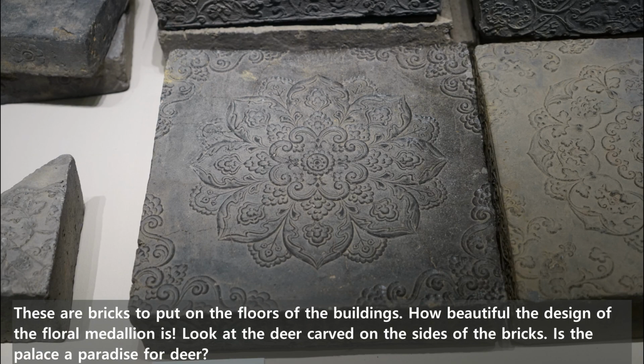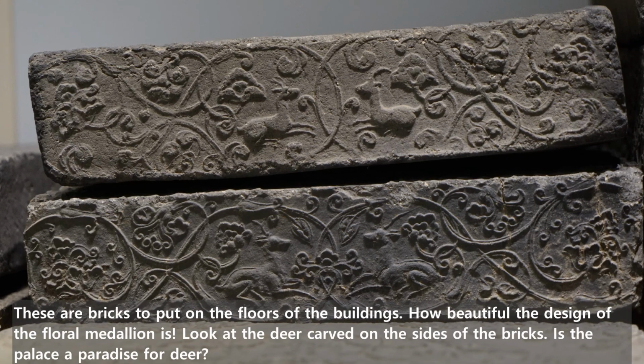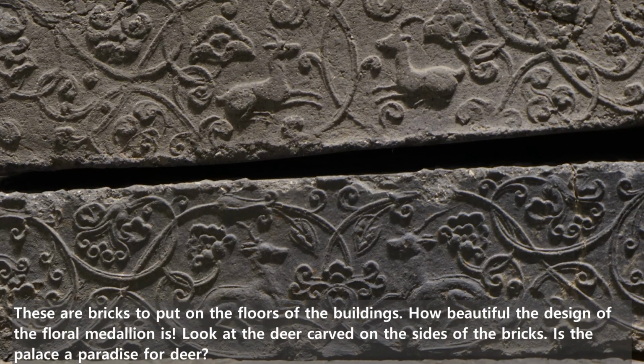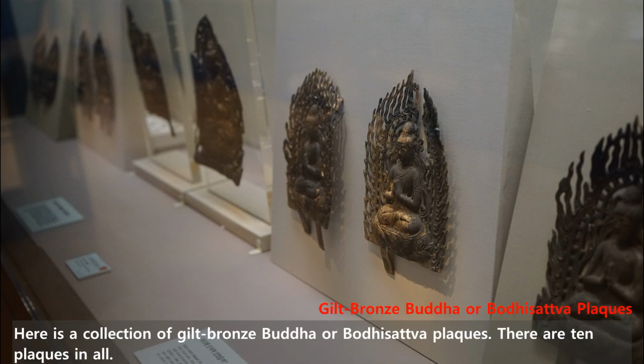These are bricks to put on the floors of the buildings. How beautiful the design of the floral medallion is. Look at the deer carved on the sides of the bricks. Is it the palace of a paradise for deer? Here is a collection of gilt bronze Buddha or Bodhisattva plaques.